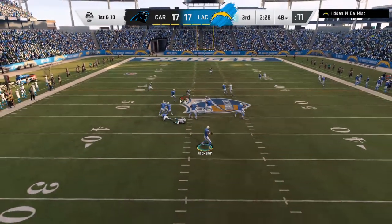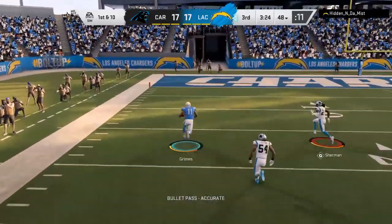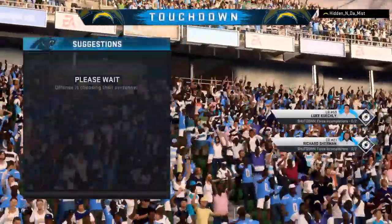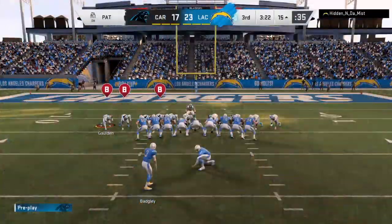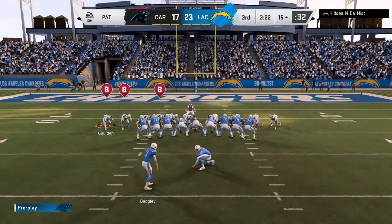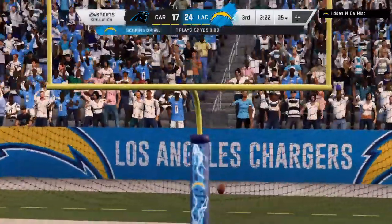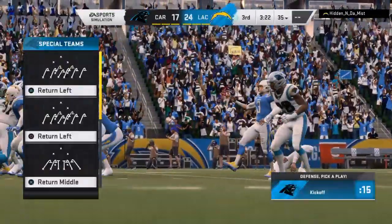After the interception, here's Jackson. And he finds a man on a crossing route. And all the way in for a Charger touchdown. A big play there with touchdown number 7 on the year as his guys are able to regain the lead. Extra point by Badgley up and good. And they will take a 7-point lead.